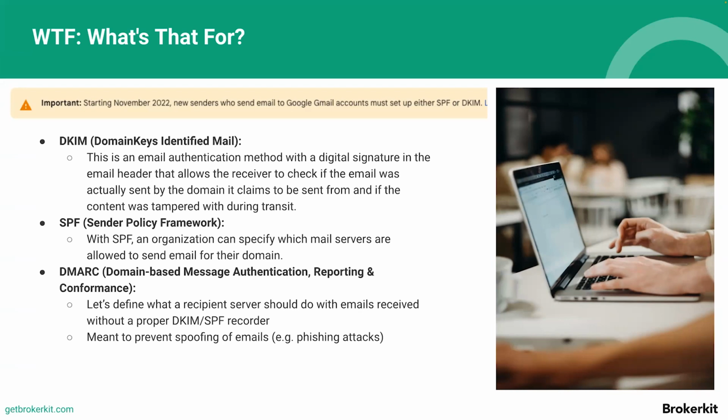So WTF, you're probably wondering that. Now get your mind out of the gutter. You're probably thinking something else when you say WTF and emails going to spam. But what it really means is, what's that for?